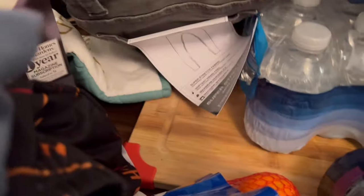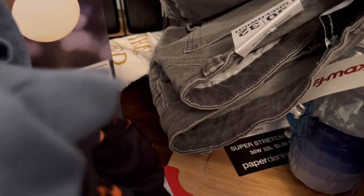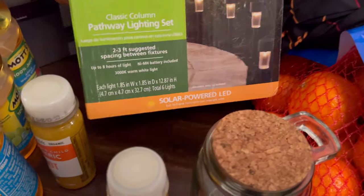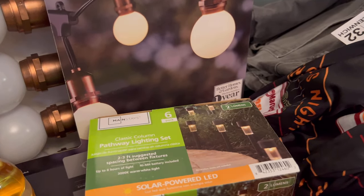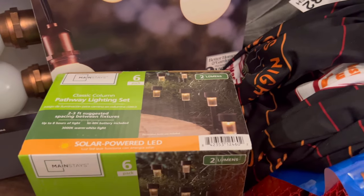Also from TJ Maxx, we got Darius another pair of pants. Oh, hold on. We got two t-shirts, blue and gray. Jaquan wanted these lounge around pants, so we got that for him. We picked up some more of the outside lights. And then this big one right here, which I think will be pretty once we get them up and all that good stuff. I think it will definitely be pretty. Hopefully they hold up. If not, it is what it is.